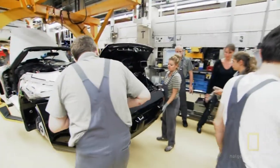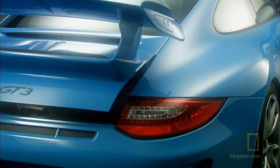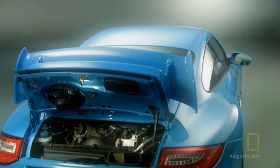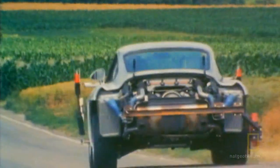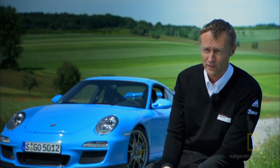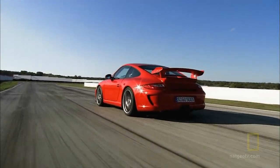911's engine is in place, although many would say in an unusual place. It's one of the few cars made today with an engine mounted in the rear. The main advantage of having an engine in the rear of the car is the traction, because the engine sits right on top of the driven wheels. It gives you a lot of traction, so you can put a lot of power to the street without having to fear for wheel spins, which is not efficient.